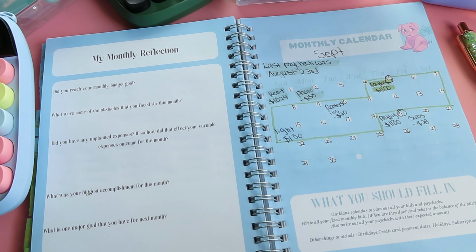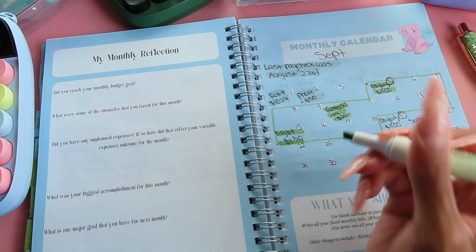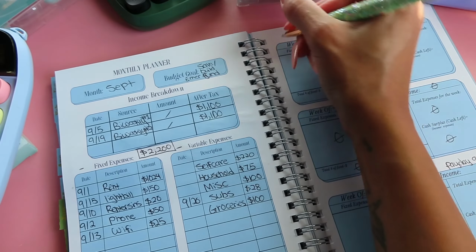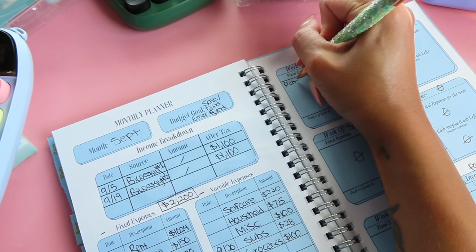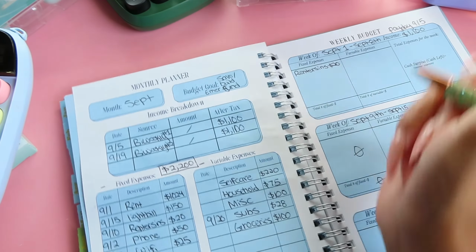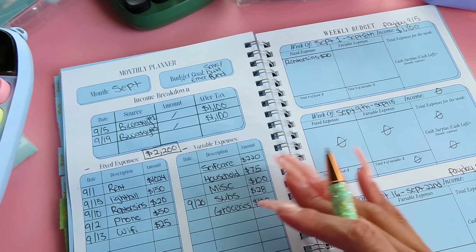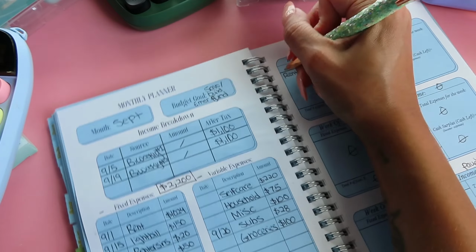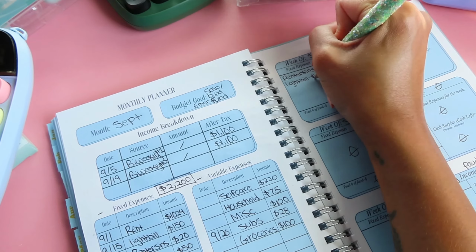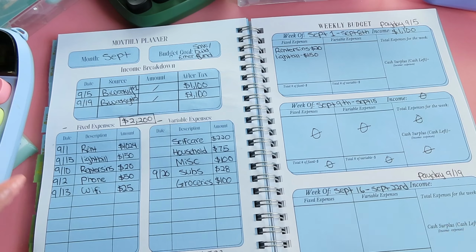So let's go ahead and take our highlighters, and we're going to go ahead and set this up on our bi-weekly budget. So we know for sure we need to cover our renter's insurance for $20. So we're going to go ahead and put renter's insurance, which is going to be $20. Then we're also going to put our light bill for $150.